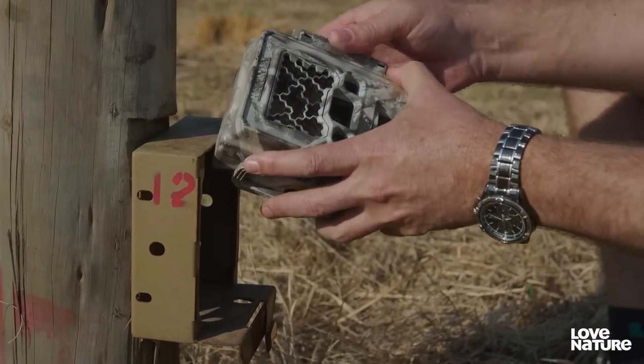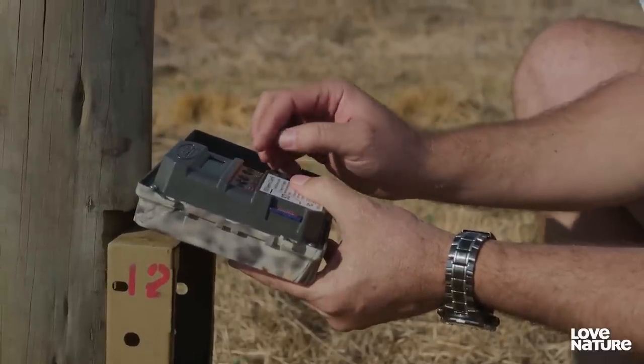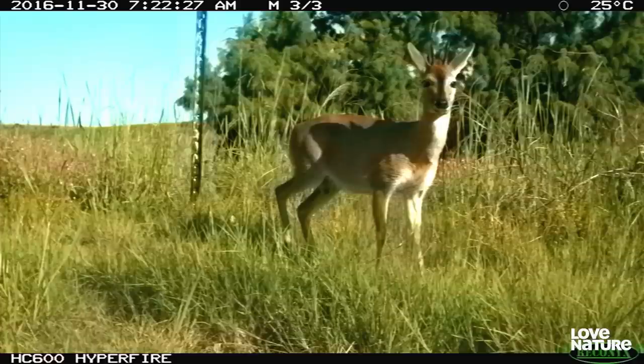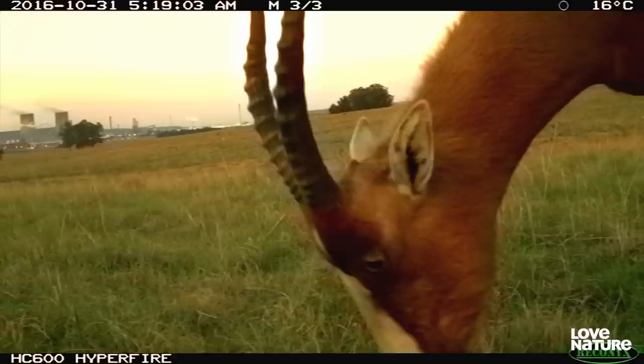Camera traps with motion detectors have been installed to count the animals. Despite the rumors, no cheetahs or leopards have been recorded on the site, but plenty of other animals have.